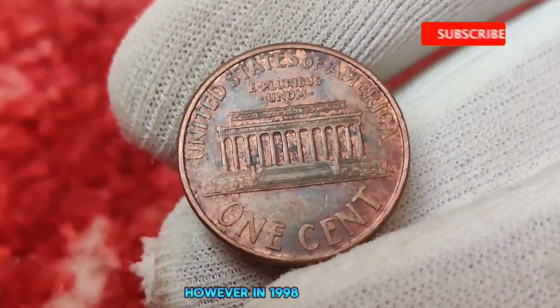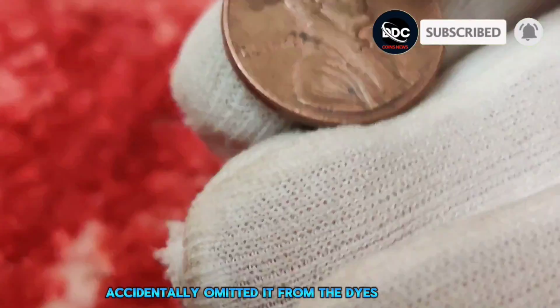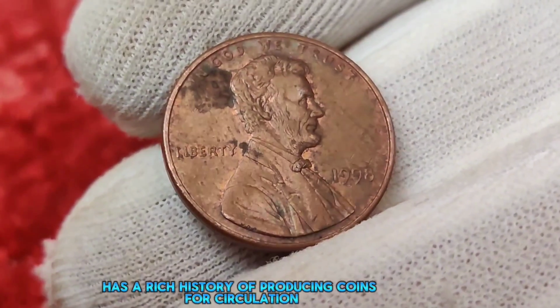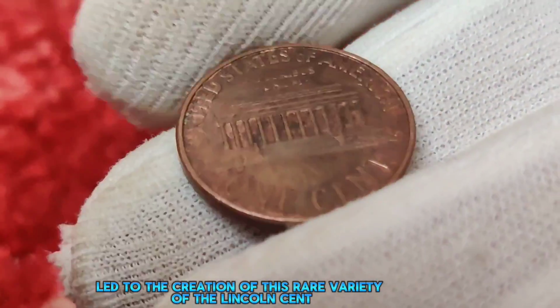However, in 1998, the Philadelphia Mint, which usually adds a P mint mark, accidentally omitted it from the dies, resulting in this unique anomaly. The Philadelphia Mint, founded in 1792, has a rich history of producing coins for circulation. However, in 1998, a small oversight led to the creation of this rare variety of the Lincoln cent.